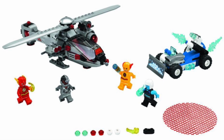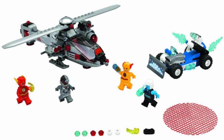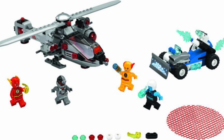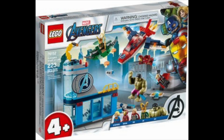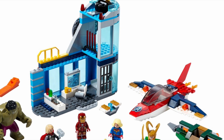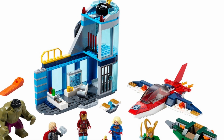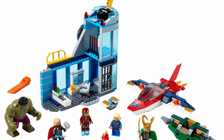If a Lego set is $80, then it should probably have 80 pieces, right? That's not always the case, as sometimes for Lego sets, for instance, the Lego set 76152, The Wrath of Loki, which retailed for $60, United States dollars that is, and only came with 223 pieces. Now I know what you're thinking, that would mean it's a scam, right? Not exactly, because for this set you get 5 really cool minifigures.